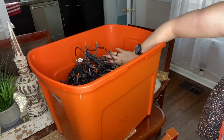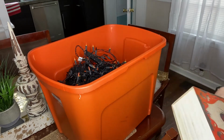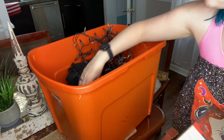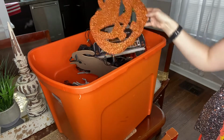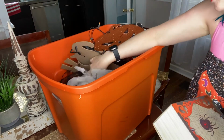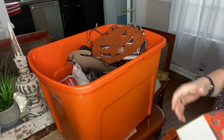And just a few like Dollar Tree decorations. I think I bought this one last year. And some lights. Some cute little signs. So yeah, I mean, there's a lot in here and I think I'll have plenty to work with today. So let's get started.